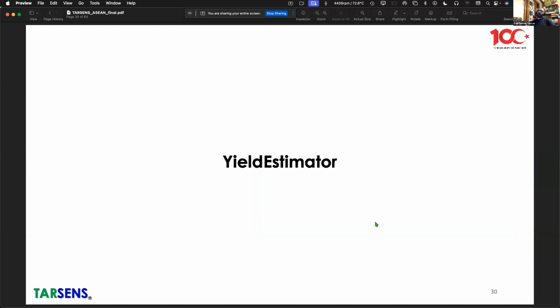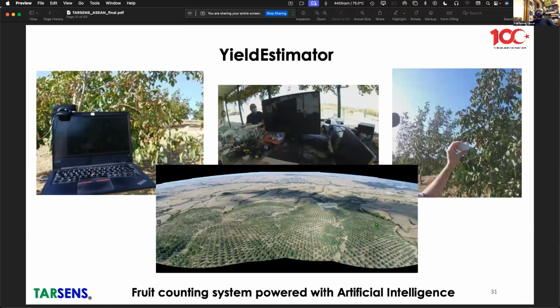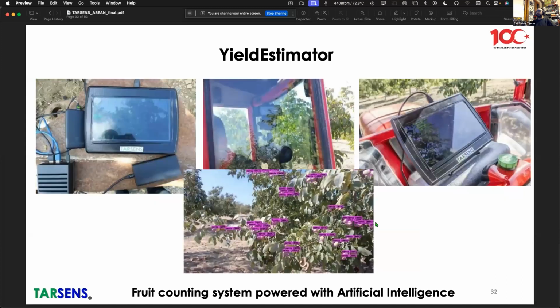Then we developed the yield estimator technology. Currently, this company is established in the United States and has customers worldwide, but we are the licensee. We are licensing the technology for this company. We have collected data on walnuts, fruits, grapes, etc., almost all of the fruits, and we were able to demonstrate this technology during the pandemic period in 2020, 2021.